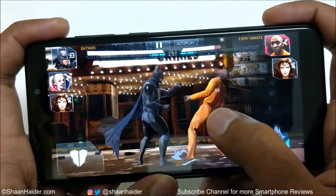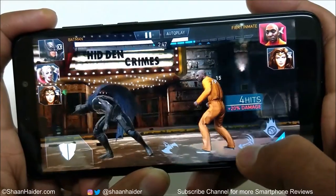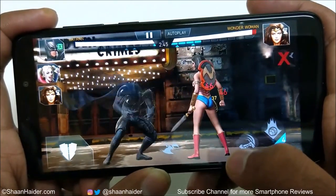You can see that it's lagging a bit here. Some frame drops are happening as well. Lots of frame drops actually.